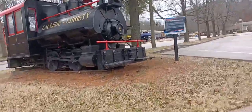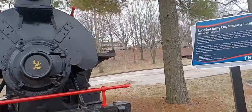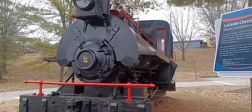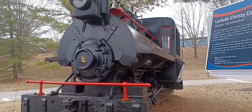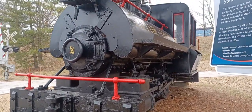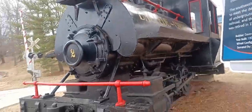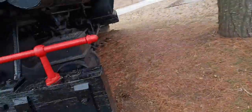So Laclede Christy Clay Products Company number 2 is a standard gauge coal-burning tank engine owned and operated by the Laclede Christy Clay Products company in St. Louis, Missouri. Laclede Christy is a merger of the Laclede Fire Brick Manufacturer and Christy Fire Clay. I'm not going to read that all the way, but here she is.